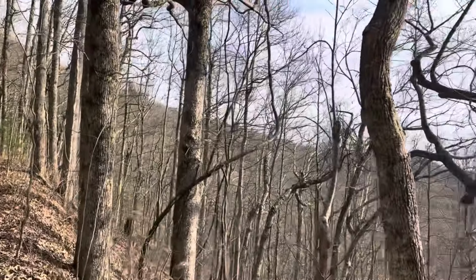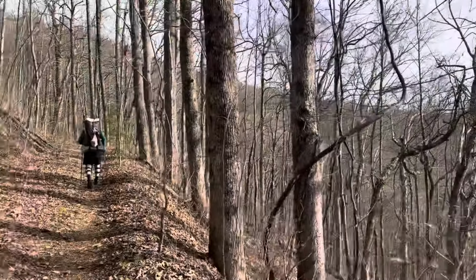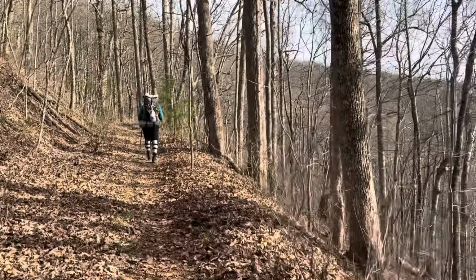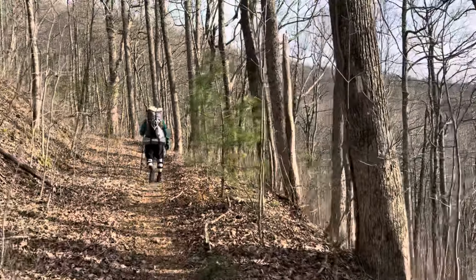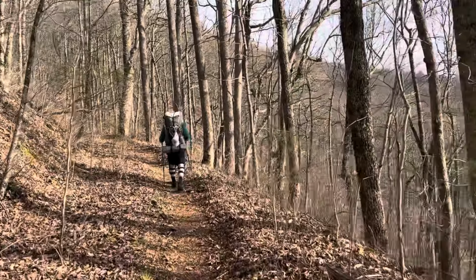Look at this beautiful view. We've had a pretty easy climb so far this morning. Of course, we don't want to jinx ourselves, but day 7 has started off beautifully. It takes us about, well, today took us about an hour and 45 minutes once we got up and started moving to get out of camp.